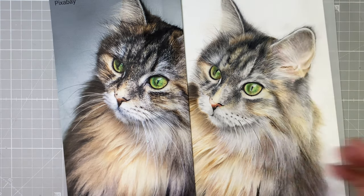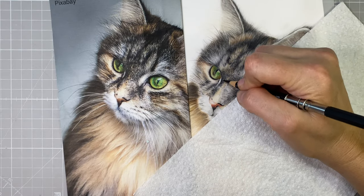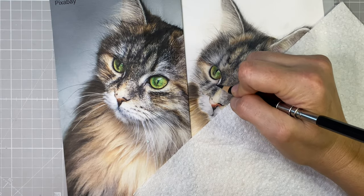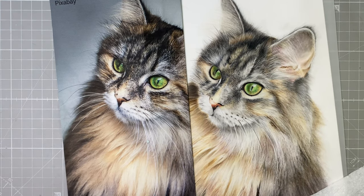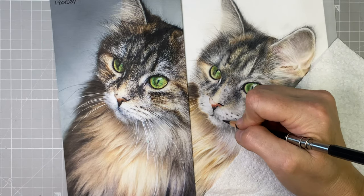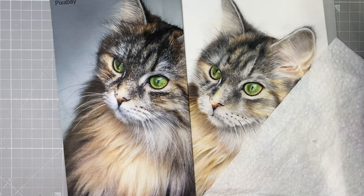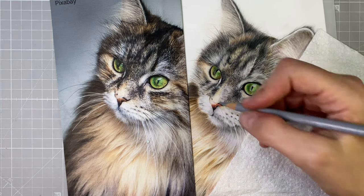Because if you notice, I was not using my paper towel to protect my work. And that is what I think happened. I think I just rubbed it off myself, to be honest. Because I've used drafting film several times and it's never happened before. So I think it's just user error.